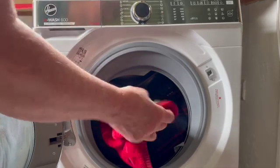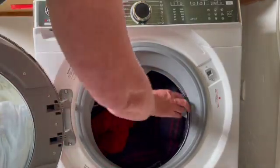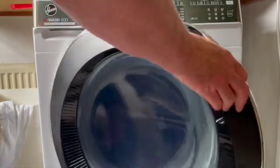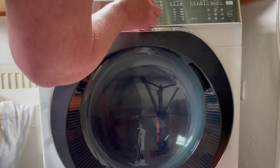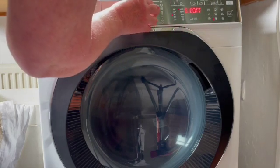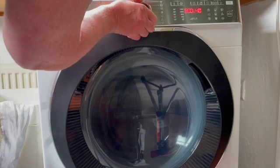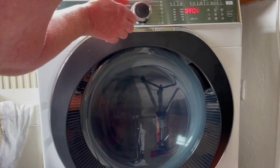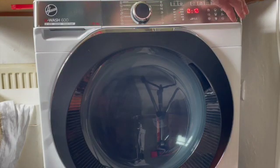It's absolutely saturated. It hasn't spun. It hasn't spun. That's interesting. Right. I'll have to put it on to spin. Drain and spin, 10 seconds.